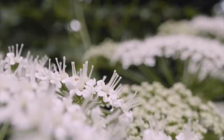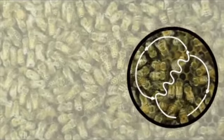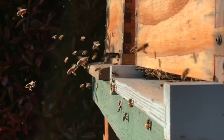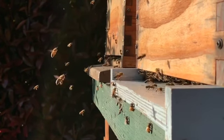Over the many years of bee history, they've developed a technique for communicating distance and direction of food sources, water, and nectar producing flowers. This highly effective visual communication behavior is what we call the waggle dance.